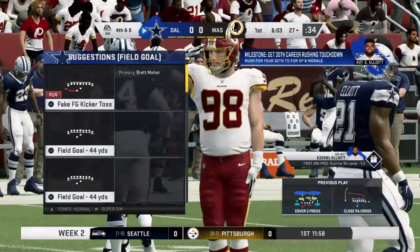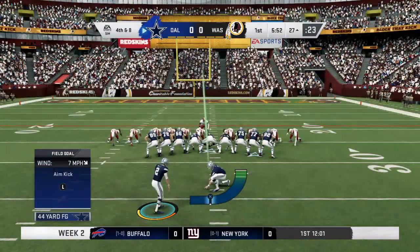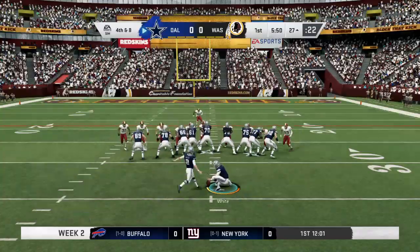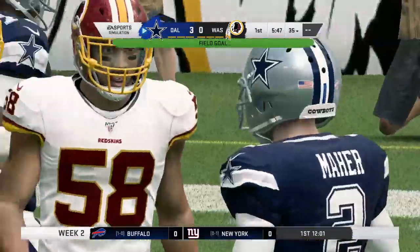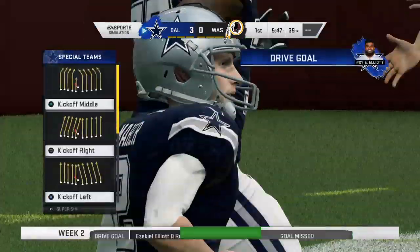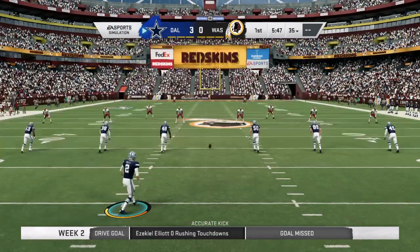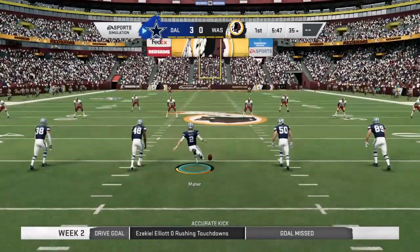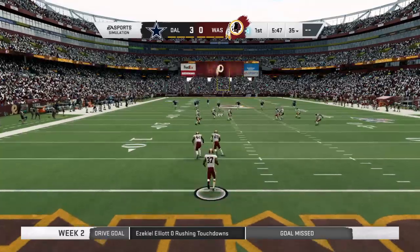You think back to last year, Dak Prescott was sacked 56 times, second most in the league behind Deshaun Watson of the Texans. The kick by Maher is good, and the Cowboys are going to jump out to a 3-0 lead. In the end, the opening drive, Charles, does yield points. Maybe not the touchdown that they wanted, though. Yeah, but bottom line, they wanted to get something out of that drive, and they did that. 3 points, they won't turn that down at all.